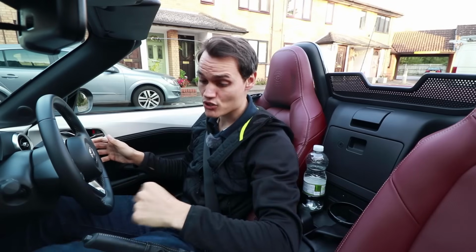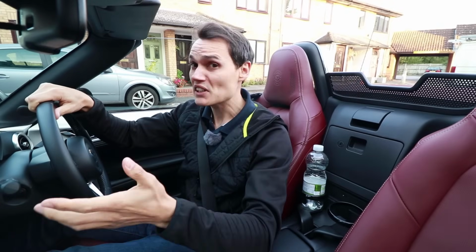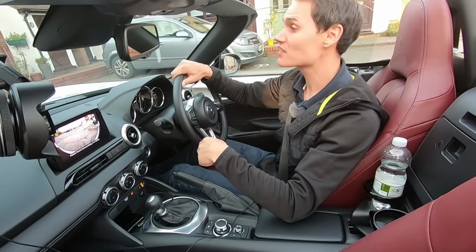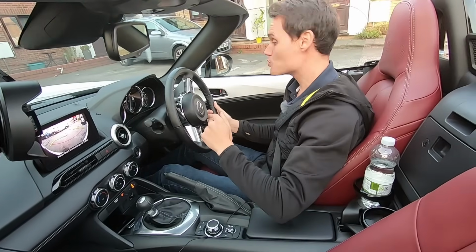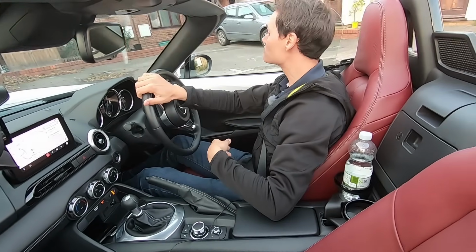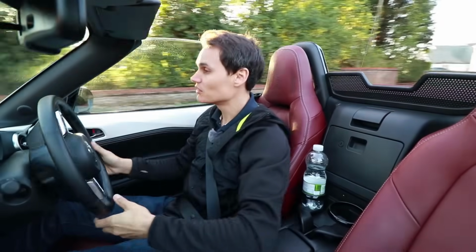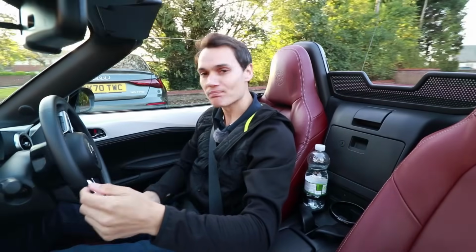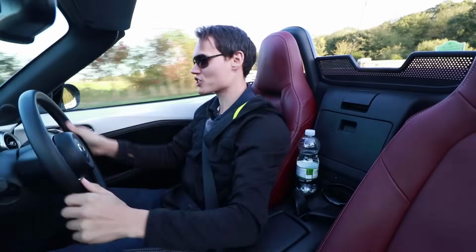This car's not only great to drive enthusiastically, but if you only need 2 seats, it's also quite easy around town. Reversing camera, reversing sensor, relatively good visibility for a 2-seater convertible. Really easy to use pedals and clutch and steering. It's a joy even to go at sedate speeds, but you don't want to know about that, do you? Let's go to a more interesting road. This is where the car shines.